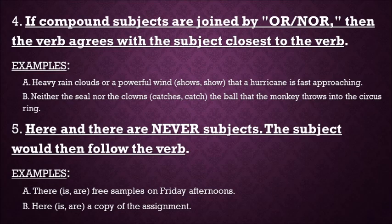Step 5 is that "here" and "there" are never subjects. The subject would then follow the verb. So for the examples here, we have: "There is or are free samples on Friday afternoons." So are free samples singular or plural? For example B: "Here is or are a copy of the assignment." So is a copy singular or plural?